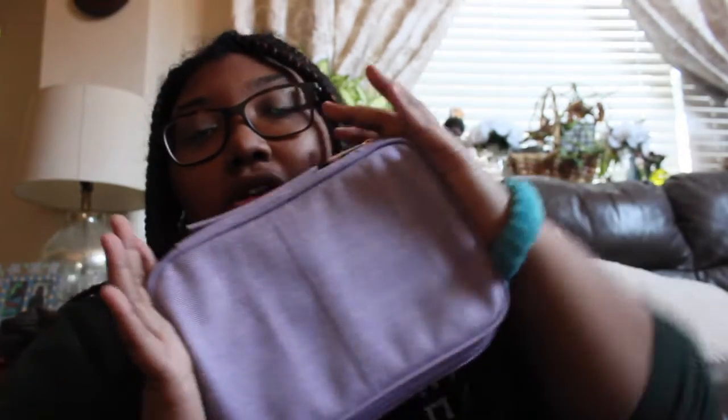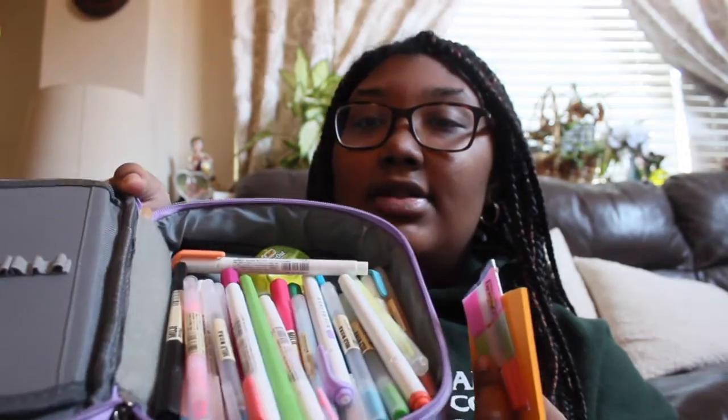Then my last pencil pouch, which if you watched last year's back to school haul video, is just where I keep all my Muji pens and stuff. I also have sticky notes and sticky tabs, and then my Mildliners and stuff. This is a whole thing. If you want to know in depth what's in this pencil pouch, I think I filmed it in that last one, or I can film a what's in my pencil pouch video later.